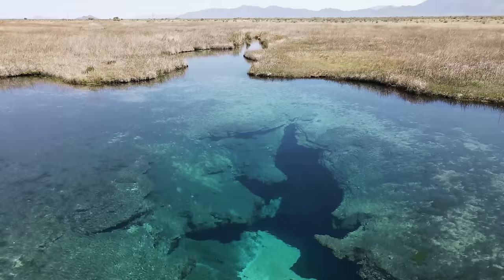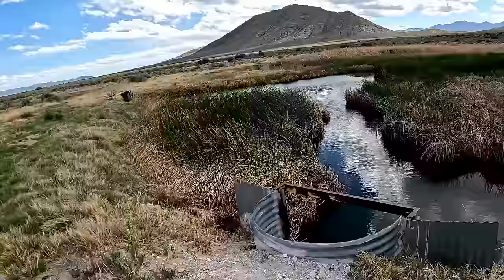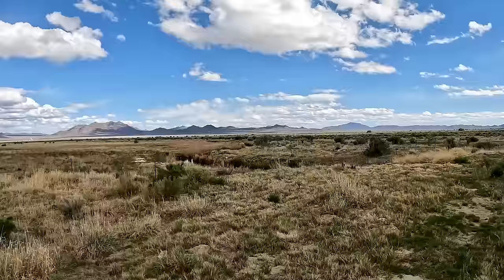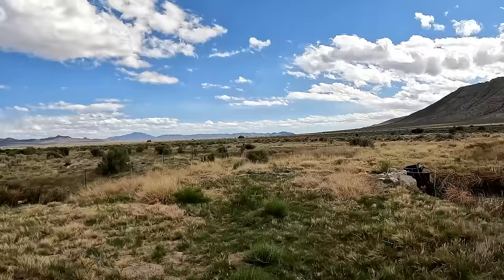This is Hot Creek, about 200 yards down from the popular swimming area. And it's pretty cool. It divides into two different rivers here. And this is one of them. And it feeds two different reservoirs. So this one goes down this direction, and the other one goes down over here. So this spring, it's just pumping out the water. And it's pretty impressive that there's enough water to fill up two different large reservoirs.